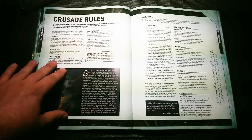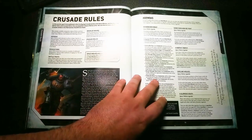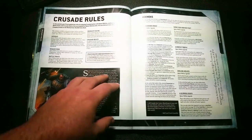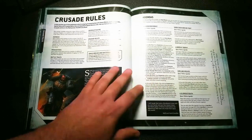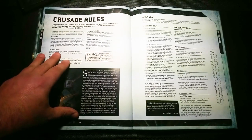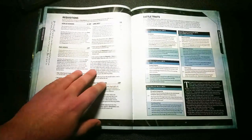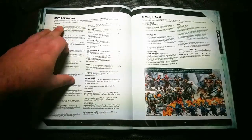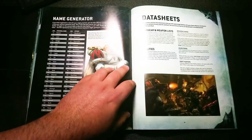Crusade rules: starting to get into the army, starting to get into collecting an army, or just wanting to get back into the love of the lore and the joy of the hobby. Crusades are great for that. I think this is really great for beginners, and for people that are trying to reignite their love for the hobby. It's a great way to get in, start an army, and slowly build it up. And then you have your requisitions, battle traits associated to your crusade rules, deeds making, crusade relics, and finally, name generators if you're creating some characters.